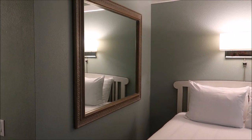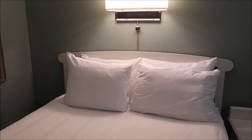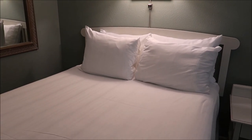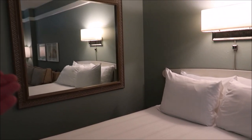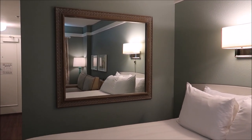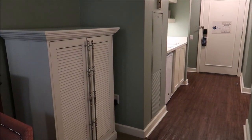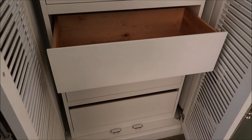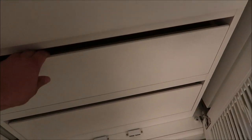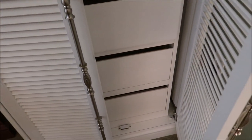A nice little bed. Oh, we gotta check the pillows. Got 1, 2, 3, 4 pillows. Polynesian is still the pillow king with 6 pillows. Huh. I also like the mirror that they got there, and the blue paint is actually really nice. Oh, what's this? It's a little fancy dresser. I like that. I've never seen a dresser like this before. It's kind of cool how it has doors.